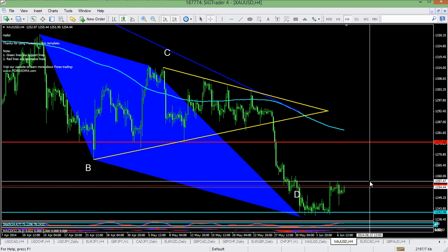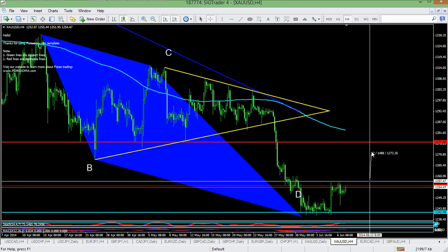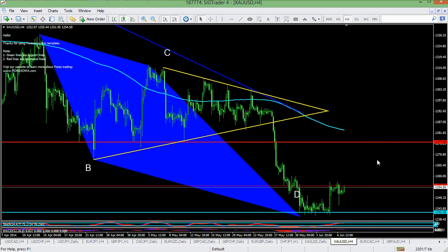When price breaks out of this level, then we can place our buy for the move to 1268 and 1274 or 1277.0. That is where we should be looking at selling if price doesn't break this level. So there is not much to talk about. We see that this is a breakout from the trend, from the symmetric triangle.